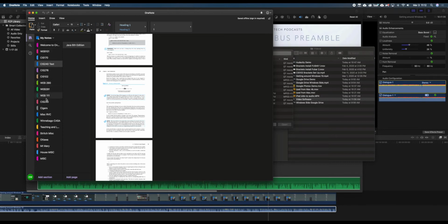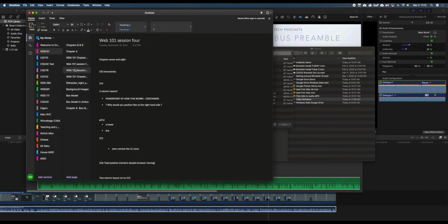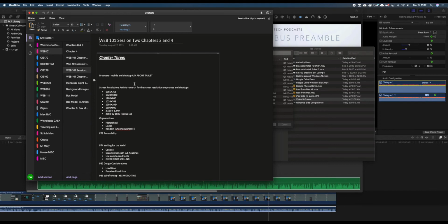So if I would come in through CIS102, which is not in here, which is unusual, but I'll come in through here through Web 101. These are the notes that I prepare for myself before I teach a class. I would say, okay, these are the things that I'm going to cover tonight or whenever it is in class. And then I would have a new note for each one of the sessions that I'm going to do. So this is session 2, chapters 3 and 4, and here's all the stuff that I talk about. So this way I at least appear as though I have a reasonable clue of everything that's going on.